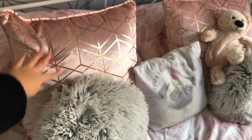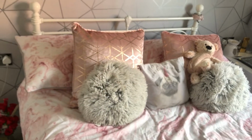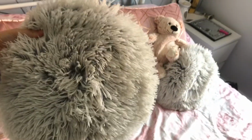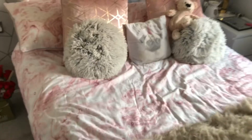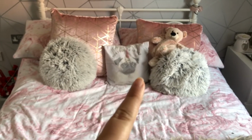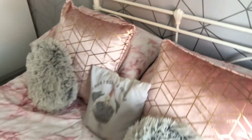And then I've got two of these pink pillows here, which are also from B&M, and they're £5.99, which you would have seen in my previous video. And then these little pom-pom pillows, which have actually gone flat now. So I need to buy some new ones. These are from Primark. I think they were £3. And then I've just got my little pug pillow here, and then my little teddy bear that I've been sleeping with, because I don't know about anyone else, but it's been so cold in the evening, so it's a little microwavable one. And he just normally sits there.